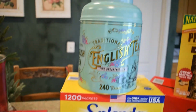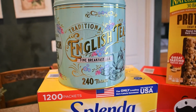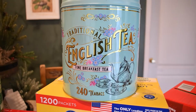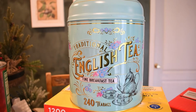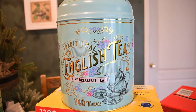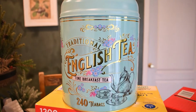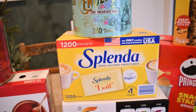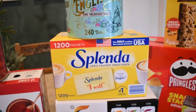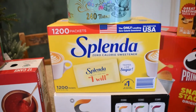And then up here, we got that English tea again that my husband likes. I believe this is kind of like one of those specialty items that when it's gone, it's gone. And they had it marked down or on sale, so we went ahead and picked up another container. That way we have it on hand, because tea really lasts for a long time. Then I picked up a box of Splenda. We buy the individual packets and also buy the bag. We use these like when we have coffee or hot tea.